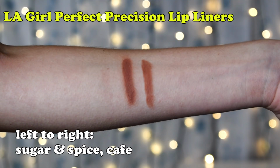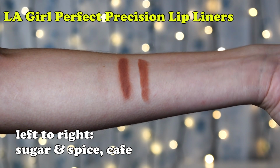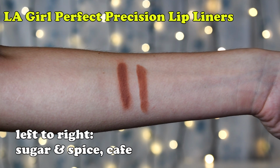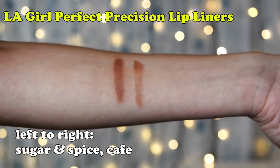It's not going to be like a waterproof formula. Neither of these wooden pencils are going to be like a budge-proof formula, but they're great for like an everyday look, and I really love the shades of these LA Girl lip liners. Cafe and Sugar and Spice. Sugar and Spice is my most worn color. It's a little bit more rosy, mauve-y, a little bit deeper. Cafe is a slightly lighter but still mid-tone neutral brown with a little bit more warmth to it.